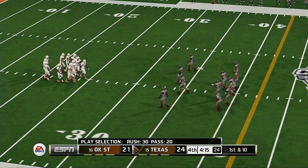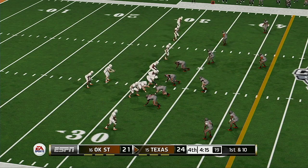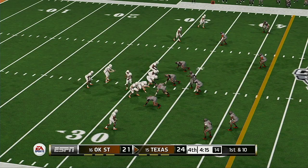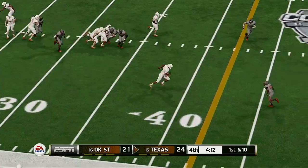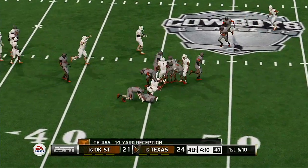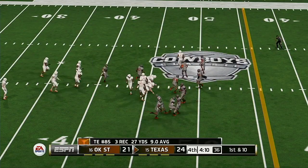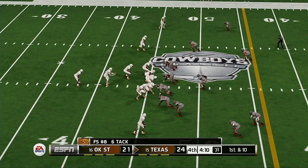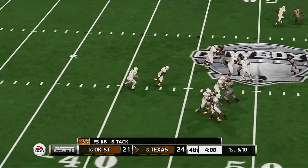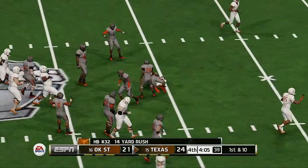You know this is a real crucial time in the game. It could still go either way. They come out in a five-wide set. Down. Blue 14. Blue 14. Caught out in the open. He's tackled right around the 46-yard line. Texas is up a field goal. Gains his way to the 40-yard line.